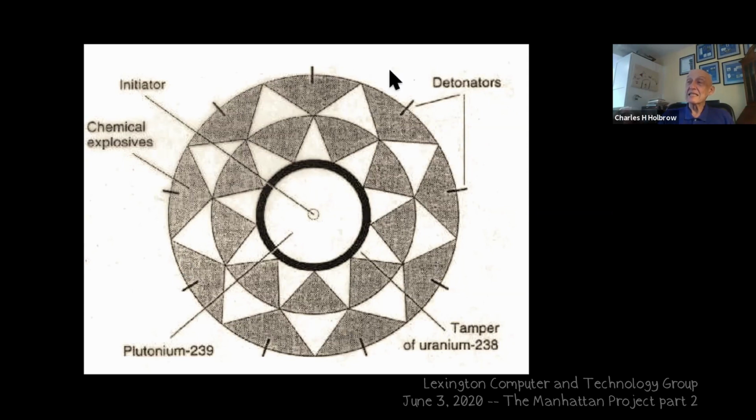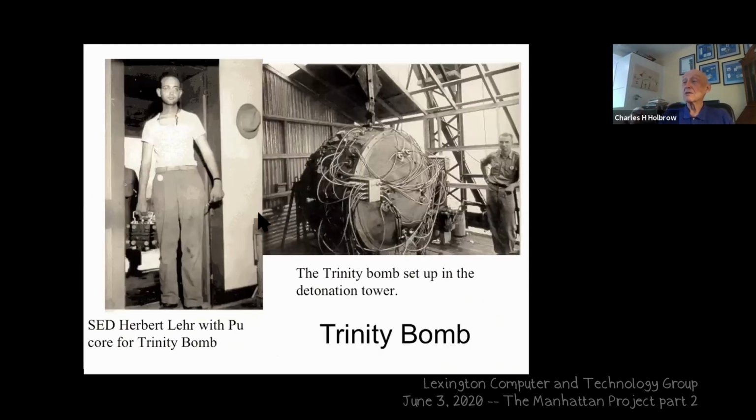And then you had to have explosive lenses around your plutonium. And the idea was that you exploded these things, and they're designed so that they focus the explosion inward, and they drive this hemisphere of plutonium down to a density which is critical, and then the neutron source detonates the thing. So here's the test.